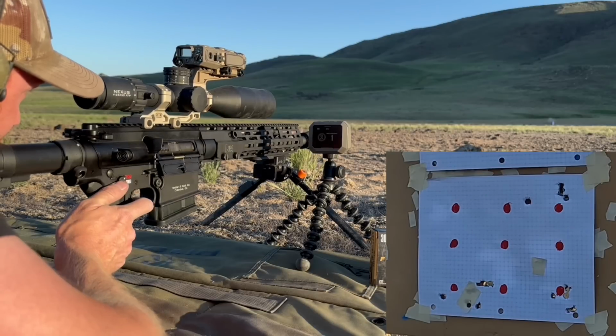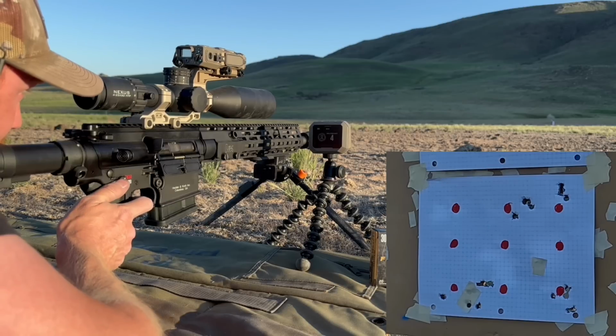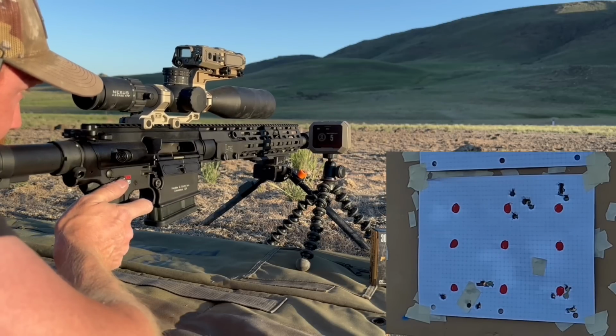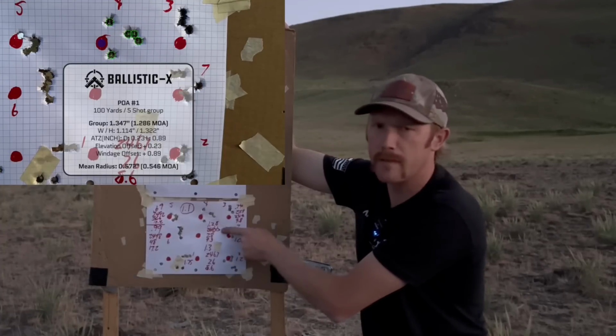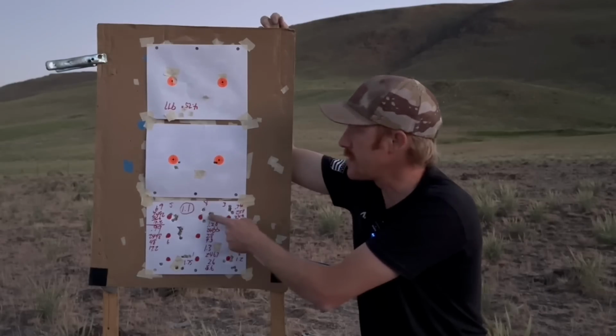I then fired 5 rounds of the Federal Gold Medal Match 168 load here. Those went into a group that measured 1.28 MOA, or just over 1.25. Average speed of 24.60, which is a little bit slow for a 168. Extreme spread of 28 and an SD of 9.3. Again, solid potential there with 168.